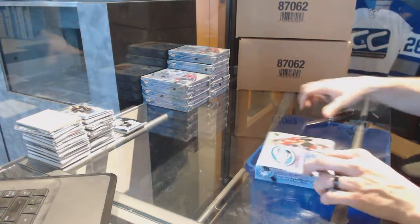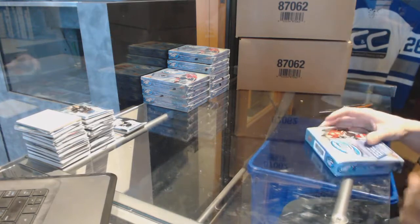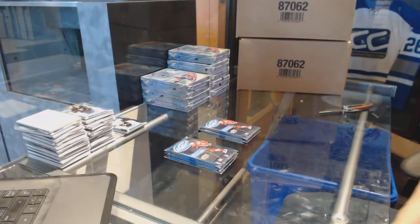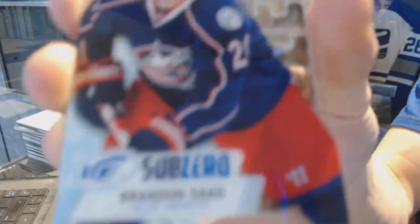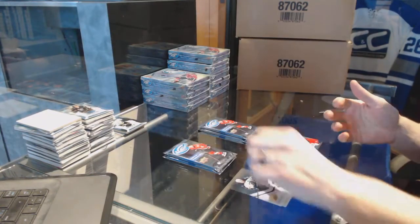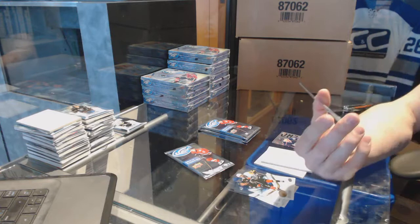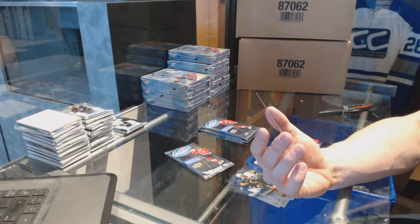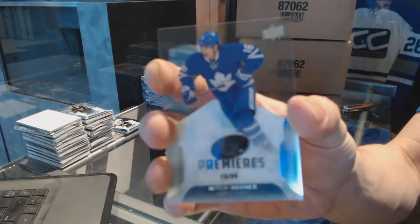All right, on to box two, which is upside down for some reason. We've got a Sub-Zero for the Columbus Blue Jackets, Brandon Saad. Oh, hello there. We've got an Ice Premier's rookie, number 19 of 99, for the Toronto Maple Leafs, Mitch Marner.